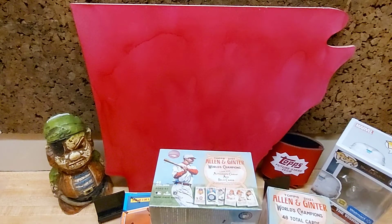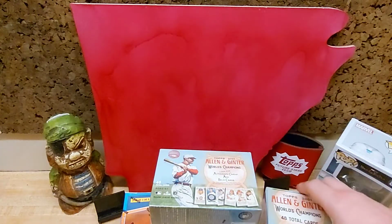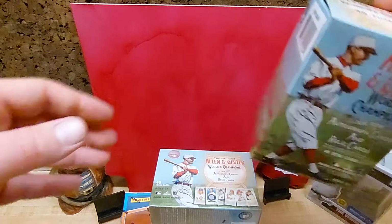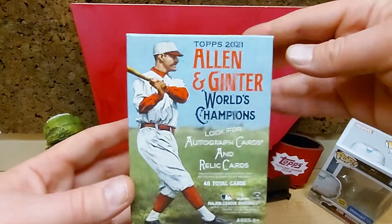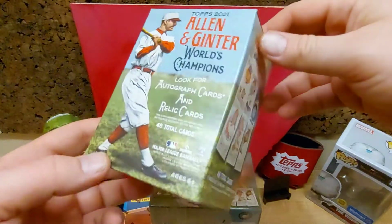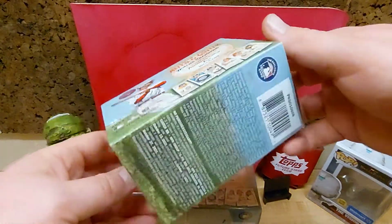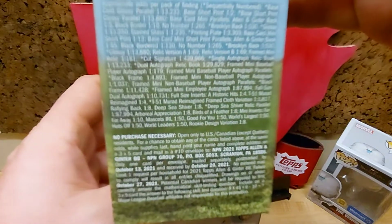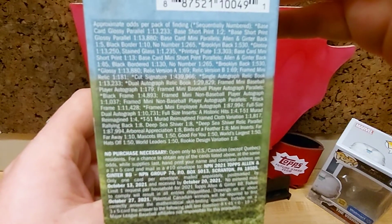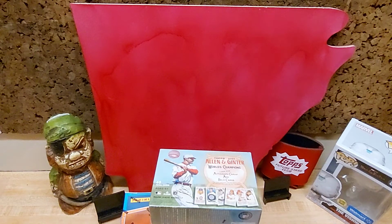Anyways, we're going to look at Allen Ginter today. We've got these blasters. Luckily, these were ones that are still available on Target.com. You can get them for $19 and change. If you get 2 boxes, shipping's free. Especially if you get that red card, which is an absolute necessity for trying to get the new stuff from Panini and maybe Topps.